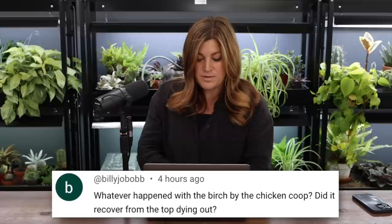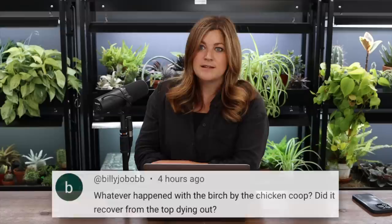Billy Joe Bob said, whatever happened with the birch by the chicken coop? Did it recover from the top dying out? Yeah. It just carried on. It's so weird. We had that avalanche birch, which I love, and it's thickened up. I need to trim it, limb it up a bit. Last spring, the whole tippy top of the tree was dead. Everything below it was alive, and I don't think we ever even trimmed it out. The tree has just grown up and you can barely see any of that dead anymore.